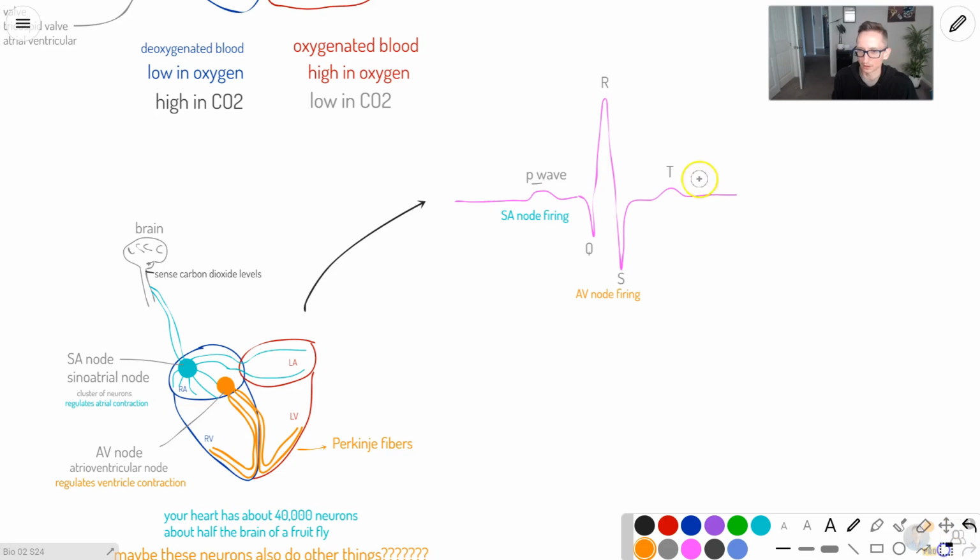Let me see if I could just do this real quick. Let me redraw this. We get another one. It's going to jump down, it's going to jump up, it's going to jump down again, and then it's going to jump up, and then there's another little wave.